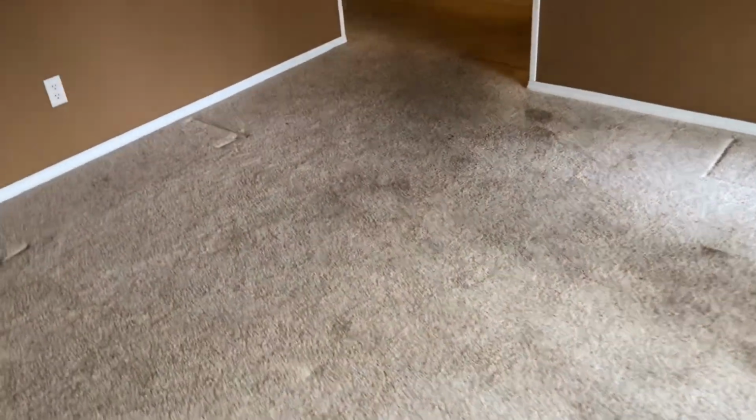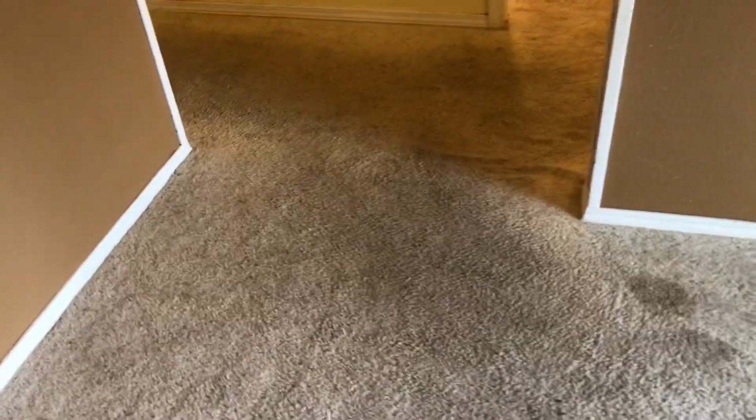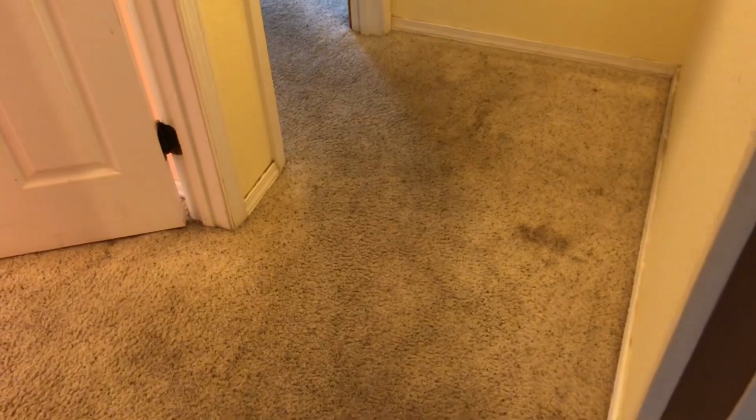That's what happens when you wear shoes in the house. It just pushes the soil deeper down into those traffic areas where your vacuum is just no longer going to be able to get it out. Not only does it push the soil deeper into the fiber, it can actually damage your carpet fibers.